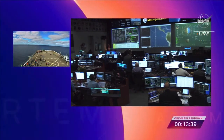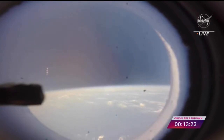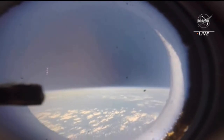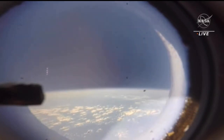And we have data from Orion. Orion out of the blackout period. Flight Dynamics reports that Orion is right on the money, coming right down the pike. A good view out of the cabin camera looking out of the upper hatch of Orion. We should be performing the skip entry maneuver momentarily. Good communications established with Orion.